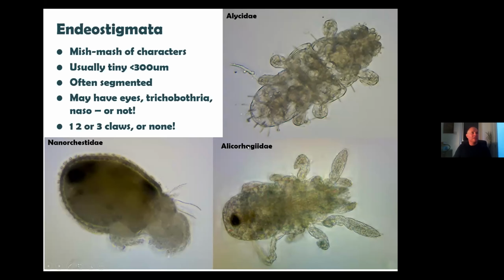However, one thing that unites them all is that they are pretty tiny and often easy to ignore. They often have quite extravagant looking setae. This Nanorchestid here has actually got setae that look like small shrubs growing all over it. Quite beautiful. It also has a little latch seta on the front with a kind of trigger. It's very strange.